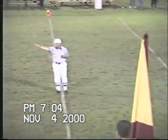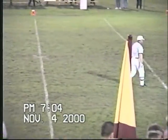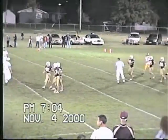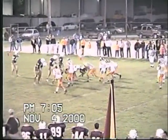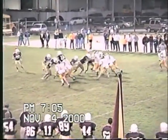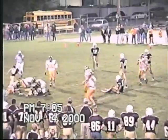We have a flag on the play. Holding against St. Paul. On the 20-yard line, they'll have to get up to the 42 for the first and 10. First down, the country mile. In the backfield is Grocer, and he is shot down.